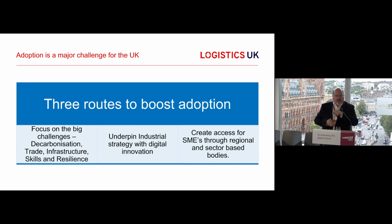But at the heart of this, the industrial strategy, which we're all waiting for, and none of us have really seen, has to be underpinned by the use of digital technology. And that's where the investment should go, because boosting the digital capability of the UK economy across its sectors, across its large organisations and across its small organisations is going to go a long way to determining the economic success of this country as we look forward over the next 15 years.